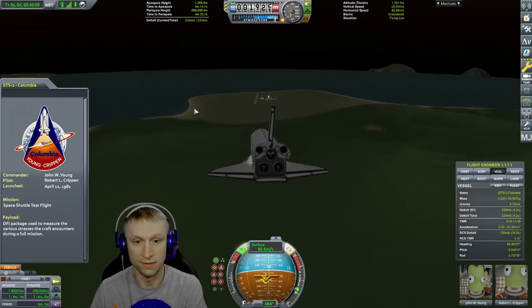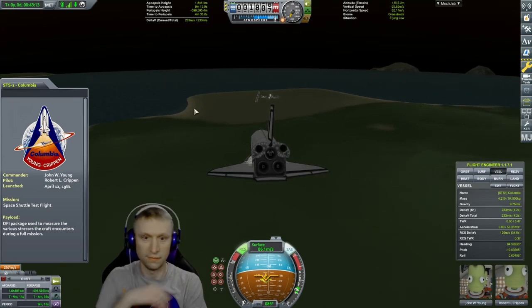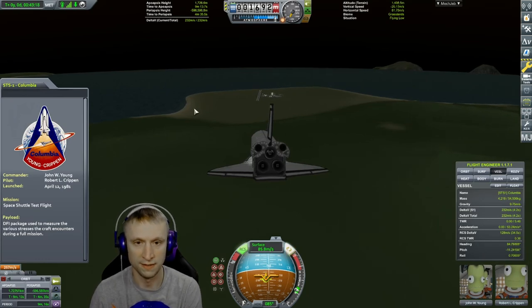KSP-2, man. Can you imagine somebody coming in, flying the shuttle in, having two fighter jet escorts? Dude, that's going to be so sick. So much fun.